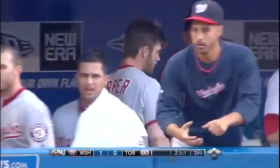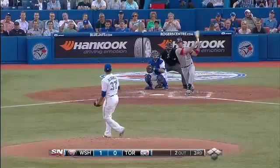That is legitimate power right there. Quick bat and hits it square. So 1-0 Nats on top.